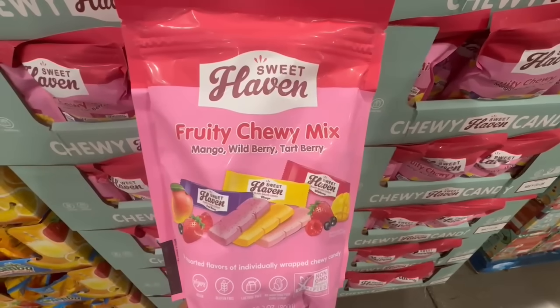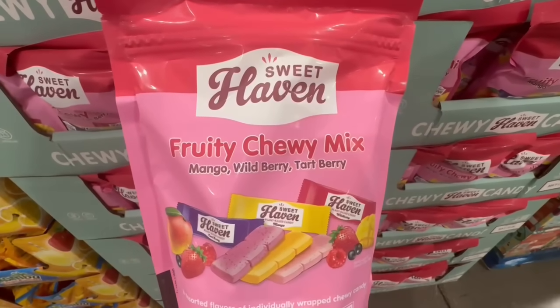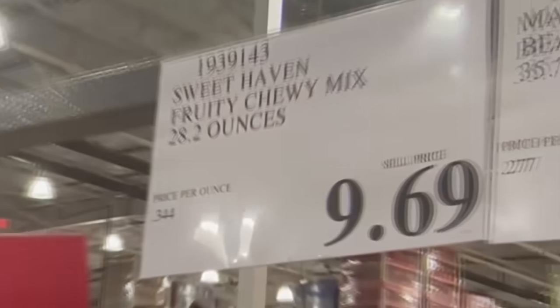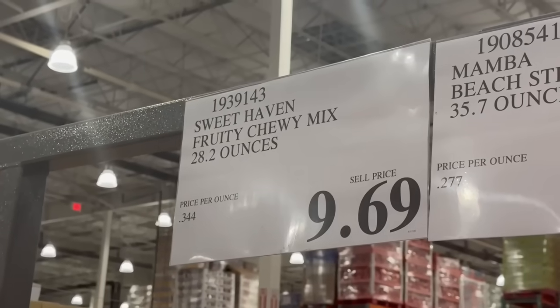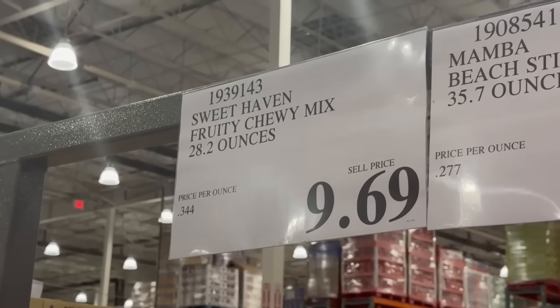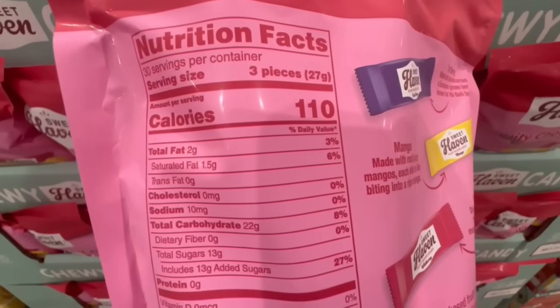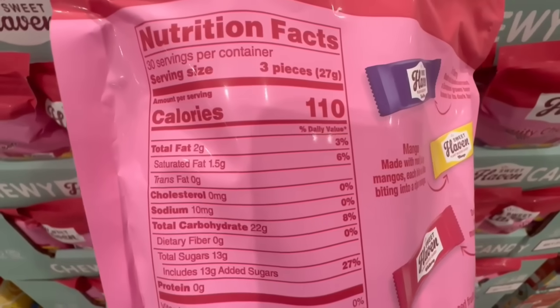I found this fruity chewy mix that looks rather delicious. It's a mango, wild berry, and tart berry. It's by Sweet Haven. This one's going for $9.69, but the bag is around 20.2 ounces. And of course, let me show you guys here the nutrition facts. I know the serving size is 3 pieces. It's around 110 calories, and that would be around 13 grams of sugar.